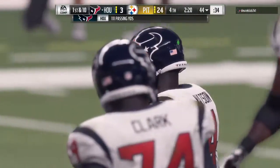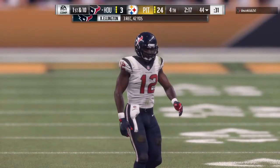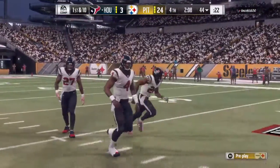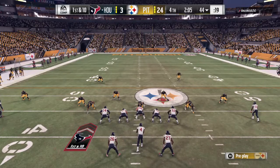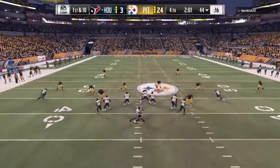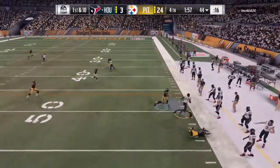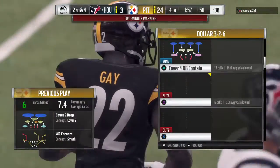Texans passing game in rhythm right now, picking up another first. They don't need to run another play here before the 2-minute warning. Let's see if they do it anyway. On first down, Watson. He's going to flip one out here to his running back. And he goes out of bounds. It looks like right at the 50.